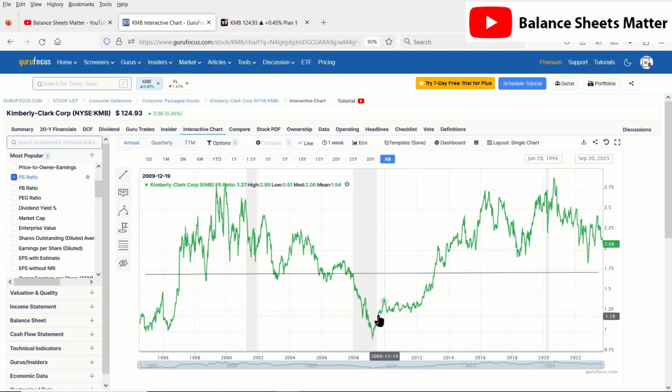But there's also this period here during the great financial crisis where the stock did get significantly cheaper. So there's always that risk that something like that happens again. And then up here is the higher range of what the price to sales has been. And right now we're sitting at 2. It's getting a little bit on the mid-range lower side, but not particularly low. But you also have to realize that it could always get back down to these lower valuations down here.